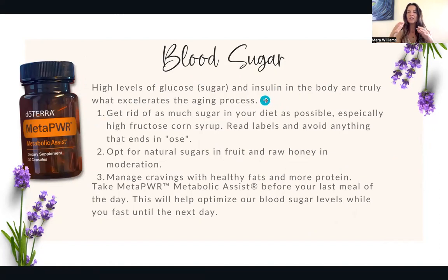Now, we can obviously do things within our lifestyle, but then we can use what Doterra has created additionally to support ourselves. So number one, we want to get rid of as much sugar in our diet as possible, especially things like high fructose corn syrup or anything on labels that ends in an O's. Fructose, glucose, OSE is always the ending for sugar. Opt for natural sugars like fruit or raw honey, and that, of course, in moderation. Number 3, manage your cravings with healthy fats and more protein, because often a craving means we're hungry, our body needs fuel. And take MetaPWR Metabolic Assist before, here it says your last meal of the day, but I would say before the biggest meal of the day.